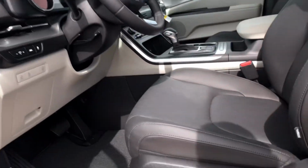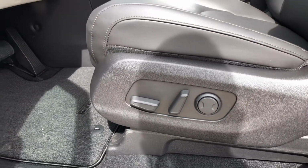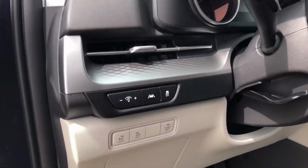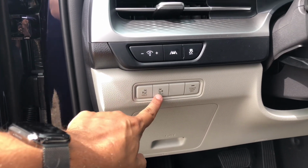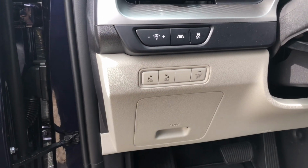Even on a base model, you have the 10-way power seats for this LX. And then right here on your left hand side, you have your illumination button, your lane keep assist, traction control, and then you can again open and close the doors right there. You can also turn the power doors off, which is kind of cool.